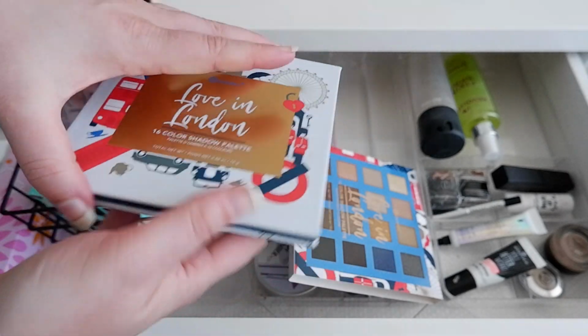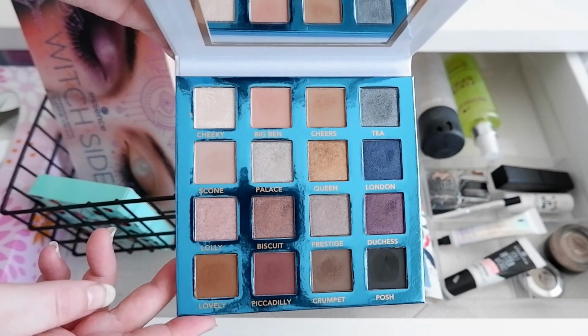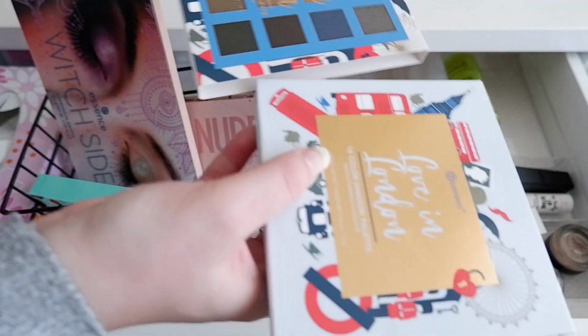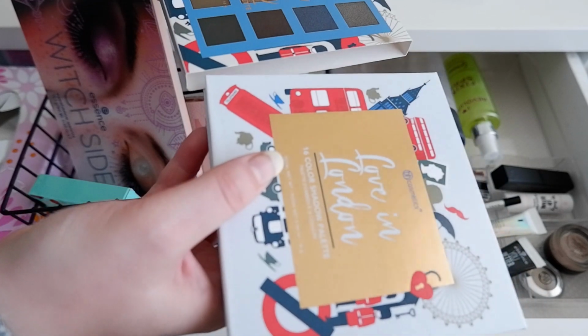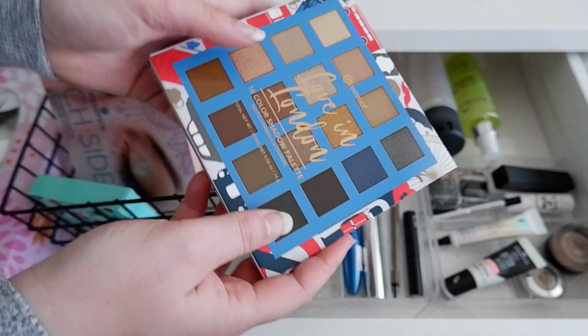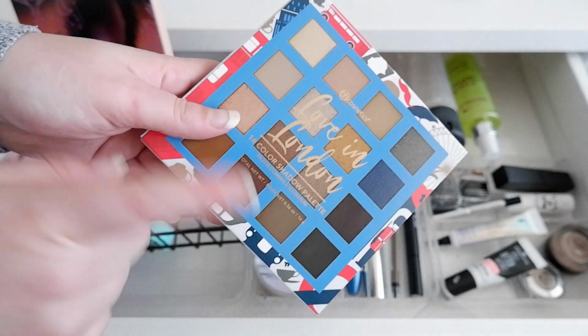Then, BH Cosmetics, Love in London. I wanted to try some more cool tone palettes, and boy, did this live up to my expectations. I didn't have very high hopes for it, because the Royal Affair palette by BH that I tried was not my favorite, but this I really, really liked. Again, more thoughts on Thursday.